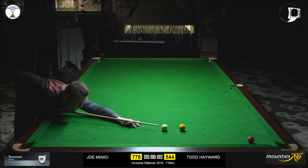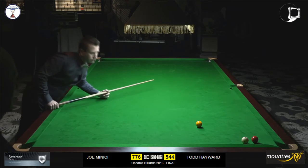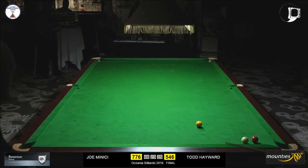You can just push these around for a minute or two and do that. Ooh, too close. This is difficult. He's just a bit too close to the red here, leaving himself a difficult run through. Went the hard way there. Oh, a very skinny pot. He might have to play this off.